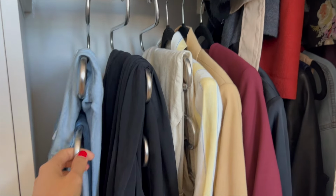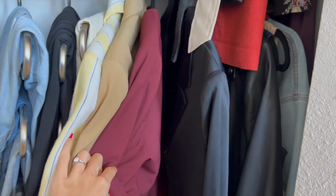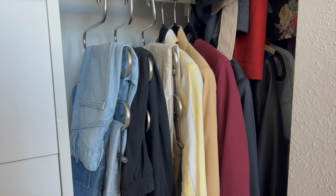I like providing some breathing room between my clothes so that I can look through them without it being so tightly next to each other. So I like how these allow me to hang my pants up without it taking up so much space.